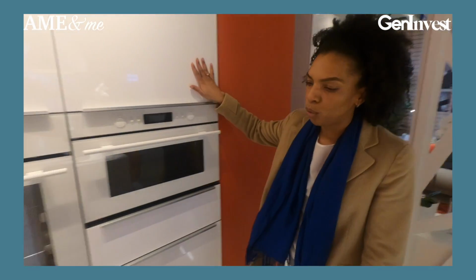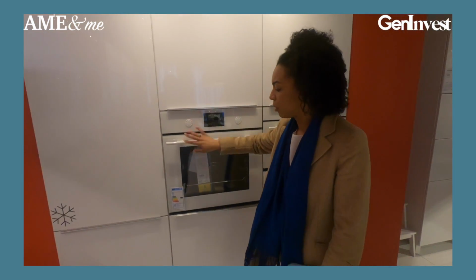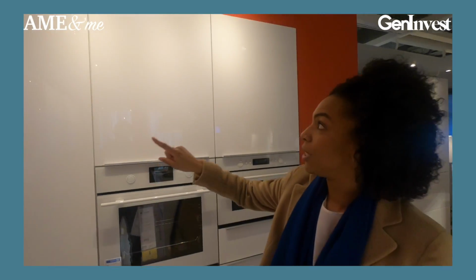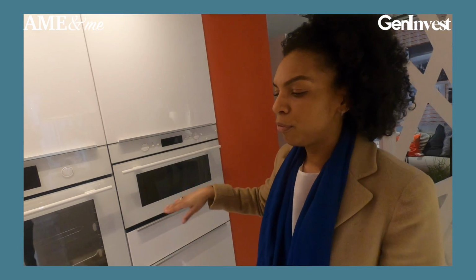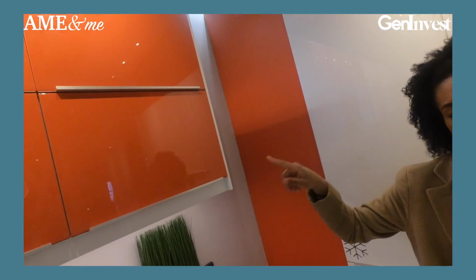Loving the all-white walls around the cooker, but as you can see, they've got the splashes of orange behind it. And like I said before, sometimes it's great to have the orange units like they've done here. At some point, you'll go off the orange and you'll have to replace it. But by painting the wall, you get the same effect, but able to change it whatever the season or however you're feeling.